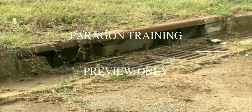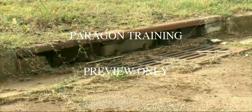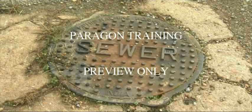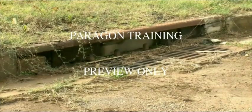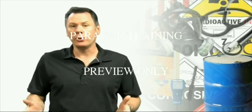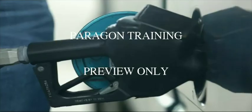Gases are usually produced by some chemical process. Two common examples are hydrogen sulfide and carbon monoxide. Hydrogen sulfide is usually found in sewers or storm drains. Carbon monoxide gas is usually a byproduct of engine exhaust. Hydrogen sulfide smells like rotten eggs. Carbon monoxide is odorless and has no color. A big difference, and one you need to be aware of.